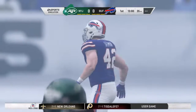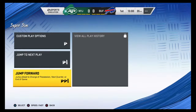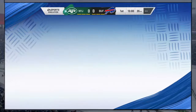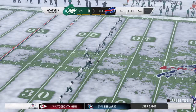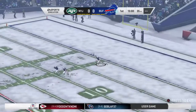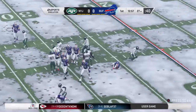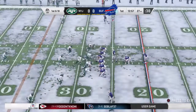Has come to upstate New York, and there's a look at New Era. It's that most wonderful time of the year, the NFL playoffs, as we're underway on EA Sports. This fielded at the 2. Then he'll take this across the 25, a couple extra yards up to the 27-yard line.